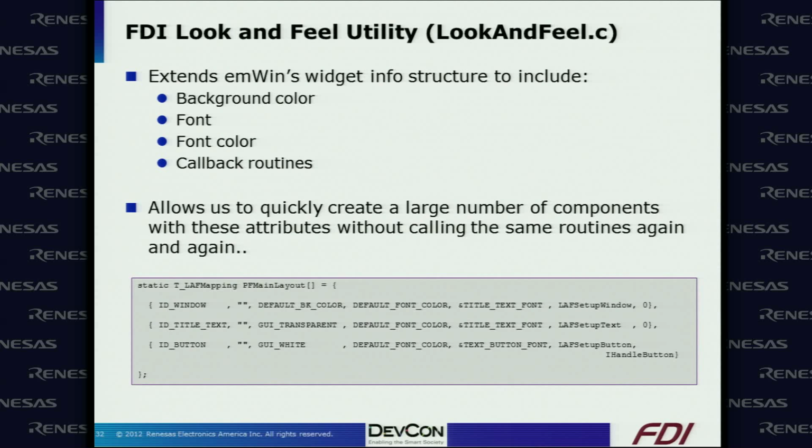Before going too much further, I'd like to introduce a useful utility that we use at Future Designs that is provided in this project. After working on several different projects and doing user interfaces with emWin, we found ourselves doing much of the same steps in code over and over. emWin allows a user to customize each and every trait of a dialog box, text box, or button, and it's certainly good, but in many cases, we just need to do the same steps over and over. To help with this, we created a look and feel utility, which standardizes how each widget is initialized and keeps the same look across the whole application.